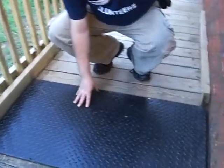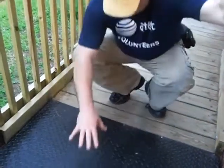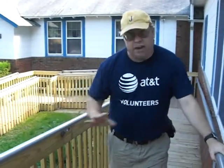This is pretty important because we ran out of space to attach our flooring, and we had to use this as a transition. We've done it in the past, but not too often. So this ramp has a lot of interesting challenges.